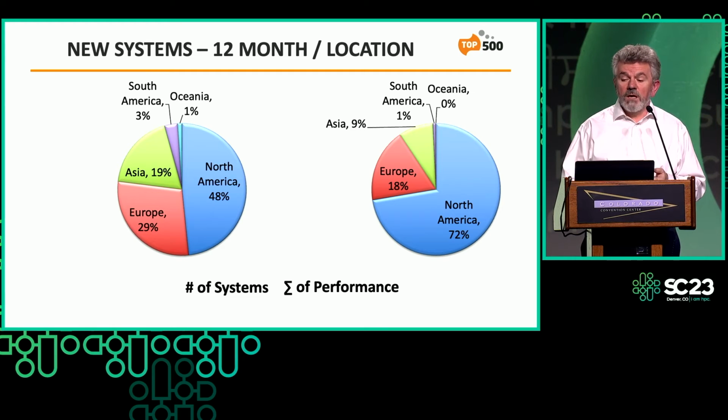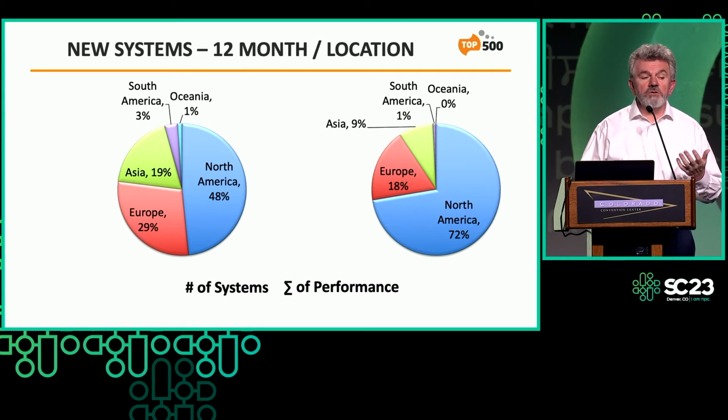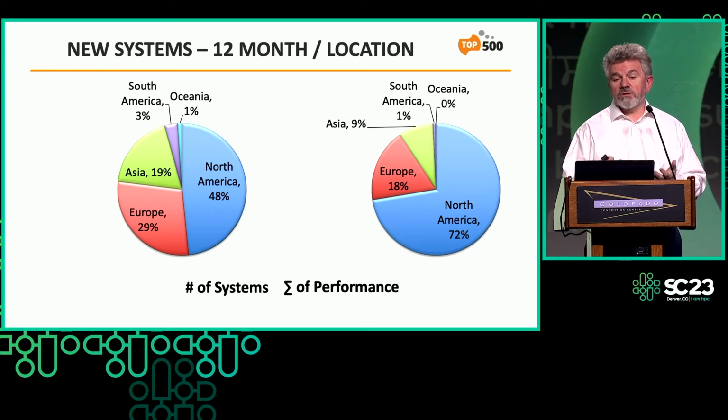So if we look at the second pie chart where we do this by performance, you see the influence of the big systems. And the big systems here are the systems which were installed last year. So you're not going to see a Frontier, and you're not going to see the impact of Fugaku or Lumi, because those systems are older than 1 year. You see the impact of Aurora, and you see the impact of Eagle.